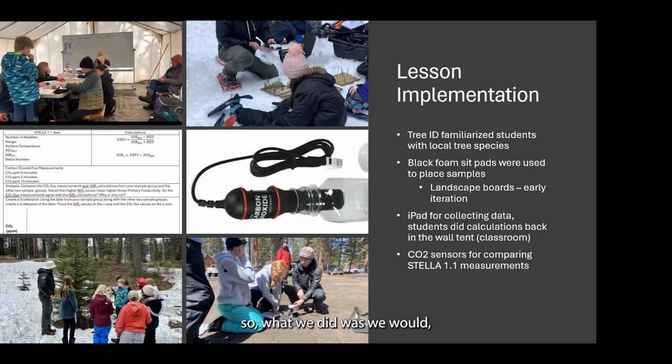We set the needles out on the foam sit pads here. One of the things I was talking with the students about was making sure we were orienting it right, so that we had the sun coming this way and then the Stella reading the needles. Students weren't thinking about standing in front of it and casting their shadows. So we had to have some discussions about making sure we were measuring from the right side so that we weren't casting a shadow and potentially altering the results.